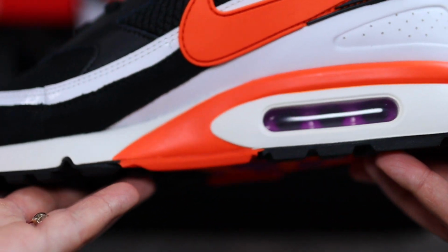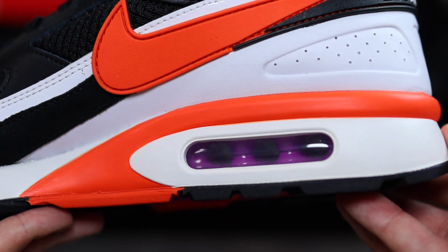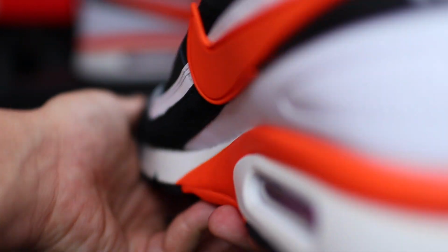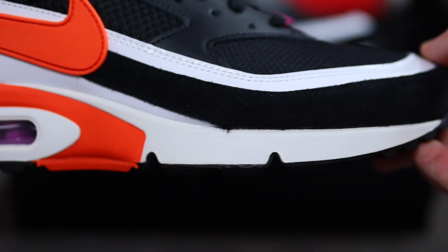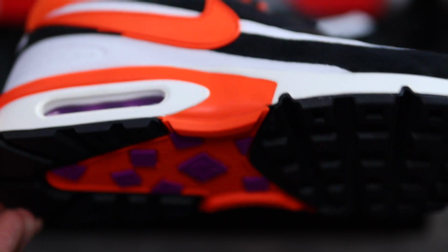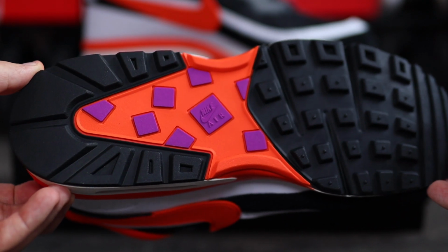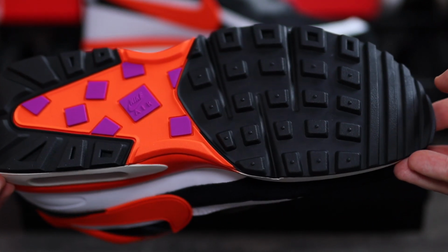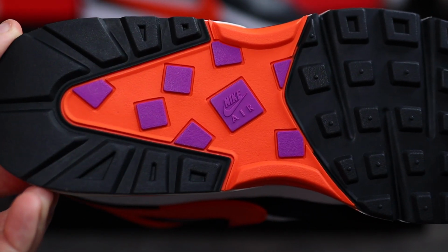This orange accent that sort of splits the midsole in two always gave this sneaker that futuristic look. But other than that, the midsole is predominantly white with of course this big window air unit. Now the air unit, as you can see, is of course purple, which is such a nice touch to me. And to finish off on this outsole, it is a blend of black, orange and purple. And I'm really getting those 90s vibes to the midsection of the outsole. I really do feel like a kid again, seeing this sneaker make its comeback.